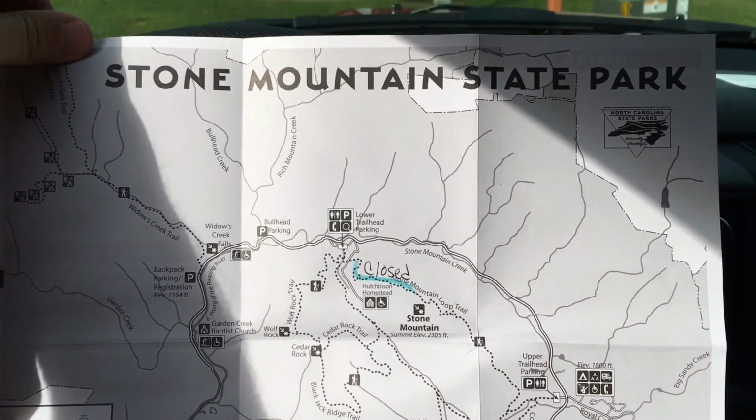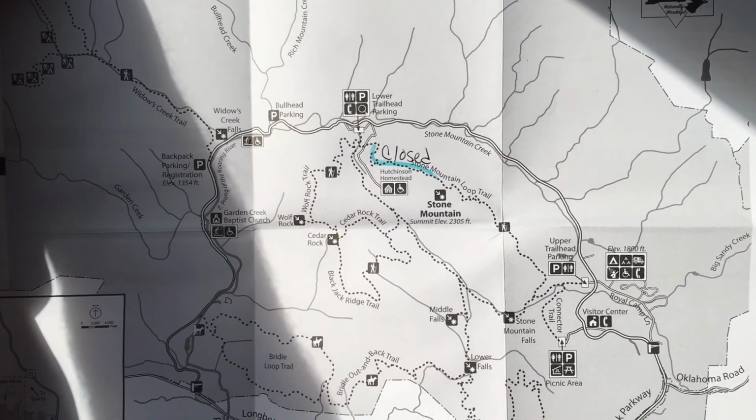But as you've seen in the other videos, I like history, and there's even some more historical stuff here. We've seen them before, but I gotta show it again. Wow, it's a payphone. All right, here's a look at the Stone Mountain State Park hiking trail map.